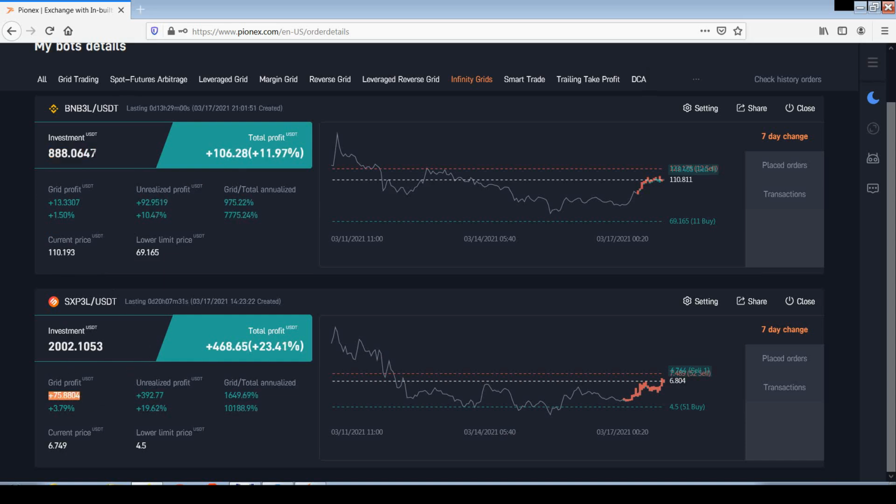Also because I've made a mistake trying to get clever, creating a leveraged token grid with way too small a range, basically. I've been paying so much in fees that the grid profit on the SXP bot is only $75, and it probably should have been 3, maybe 4 times more than that, but I was obviously trying to get too clever.